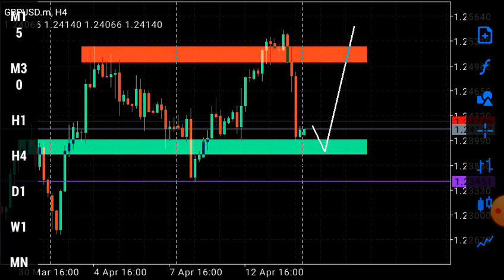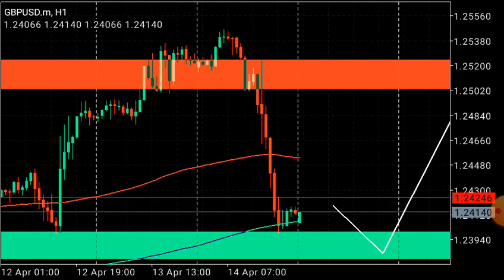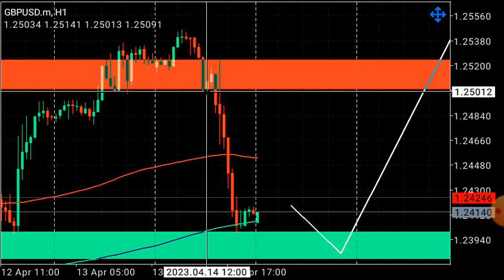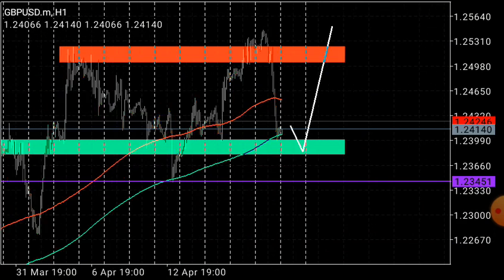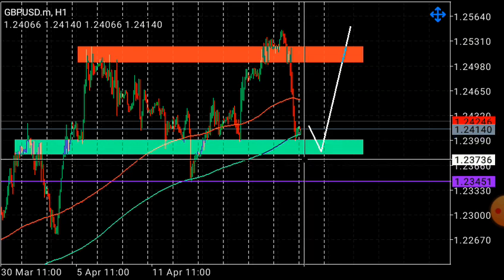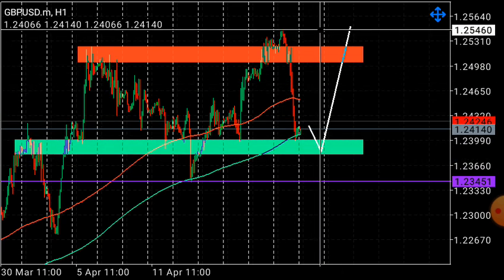Let me see the 1-hour time frame. Yes, we had sellers coming in on Friday. The market was super quick, and it sold off with the sellers coming in. But with what I'm looking at now, I'm seeing that buyers are still intact on this market. Since price failed to close below, we could see buyers coming in heavily and taking price to the upside, possibly even breaking the zone, the target at 1.25460.